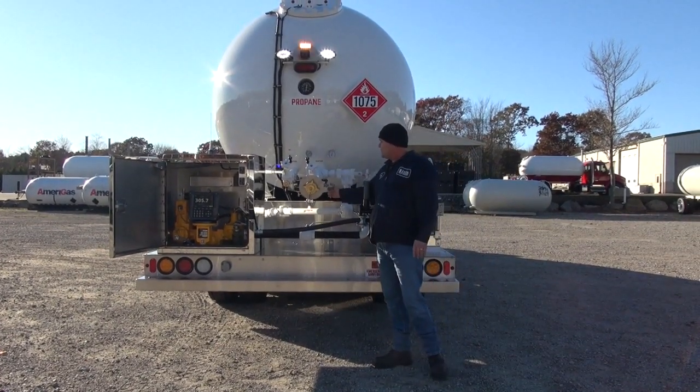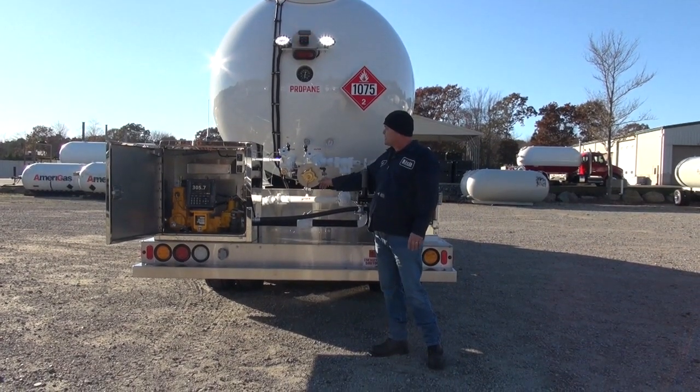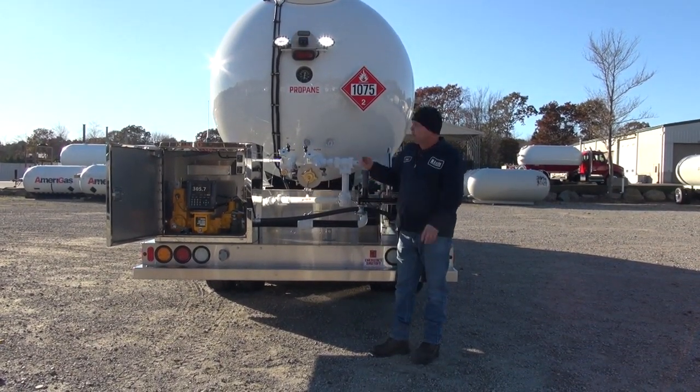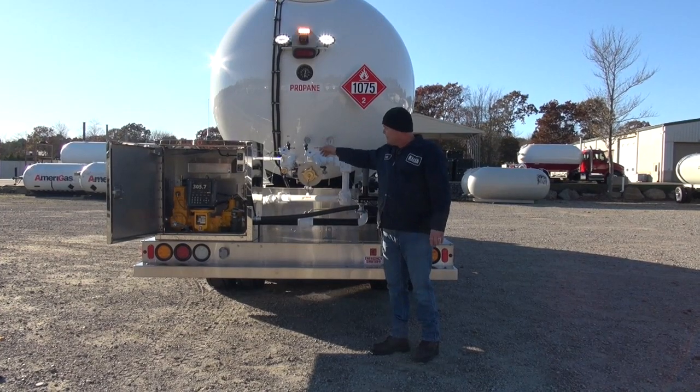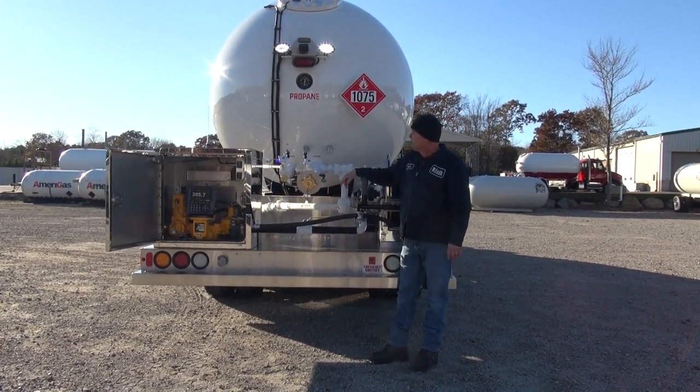We also have a blow-off tube here for the liquid load line. After you finish loading, instead of just cracking the fitting, you can just close the valve, dump everything out nice and quick. It empties out up top there.